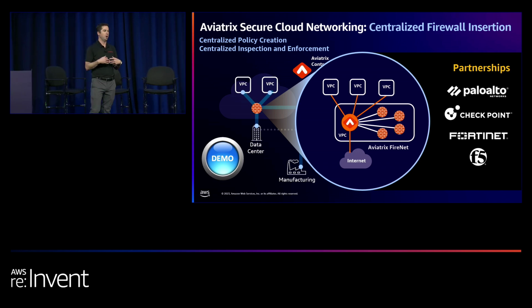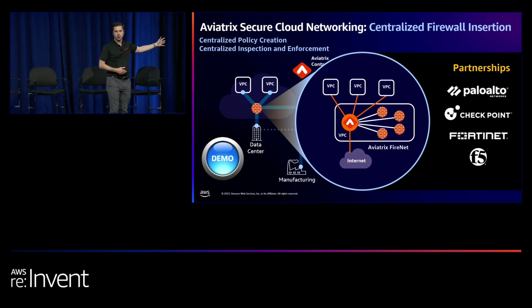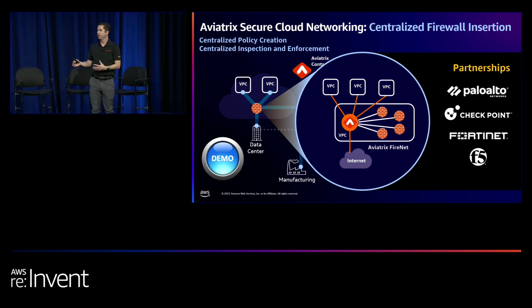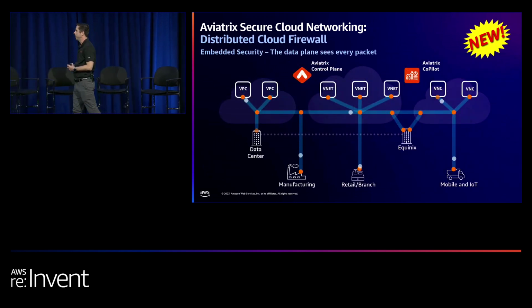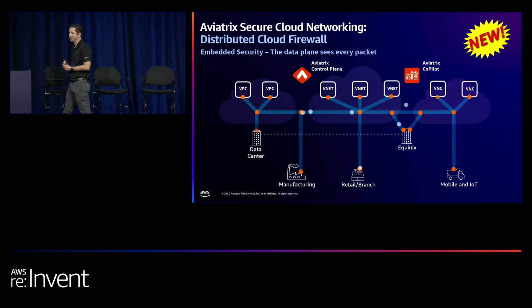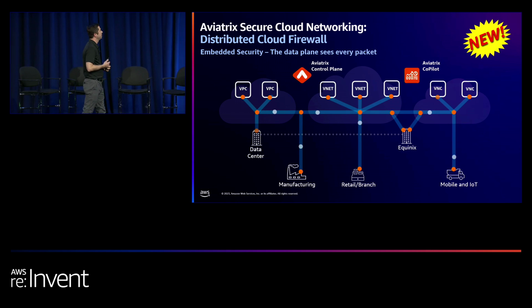And we thought, what would this look like if I were to take the well-architected framework and apply that to network security? And so earlier this year, we announced what I think is one of the biggest announcements with Aviatrix in the last 4 or 5 years, and that is our distributed cloud firewall product.